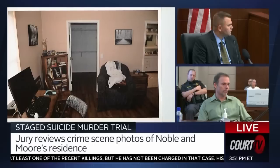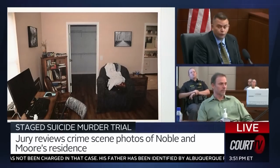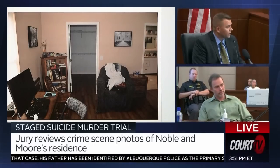State's Exhibit 33. It'd be the same room as noted before, just a different view. Now you're facing north into, it looks like a closet area.